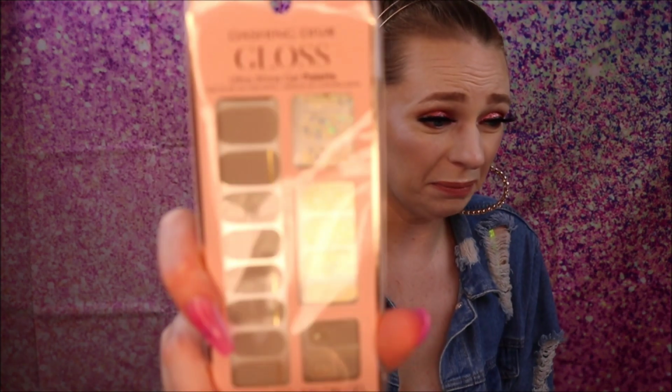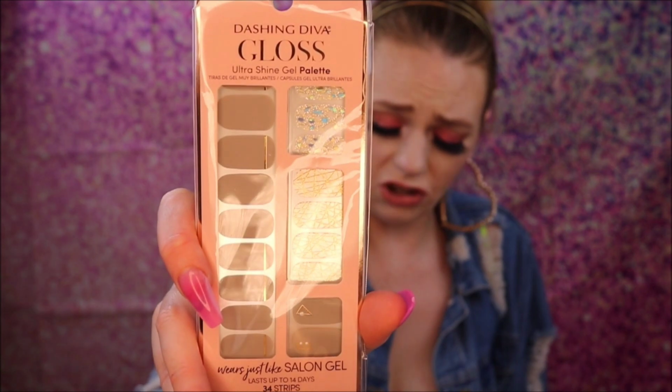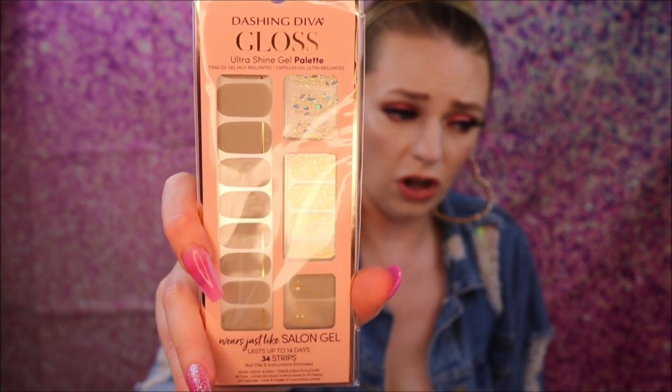All right, next is, say what now? Is this Dashing Diva Gloss Ultra Shine Gel Palette. The gloss gel strips have lots of shine and long-lasting designs, and they're easy to apply. Just clean your nails with alcohol, then match a strip size to each nail. Wears just like salon gel. It says lasts up to 14 days.